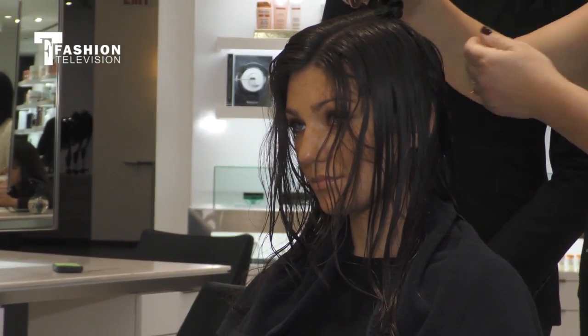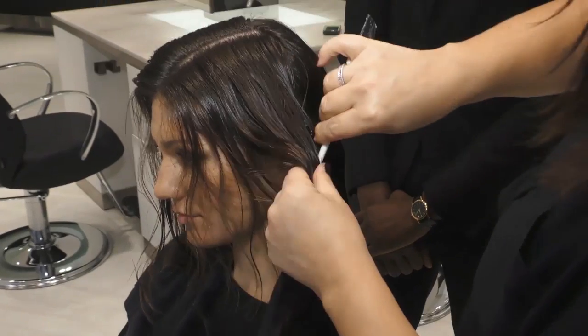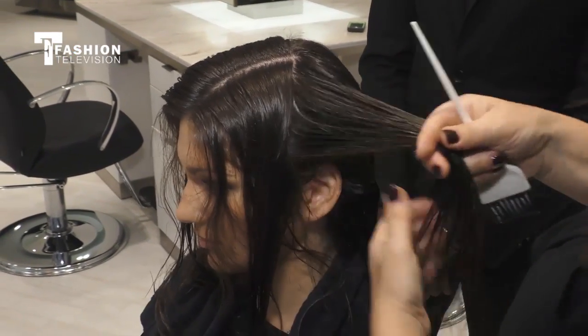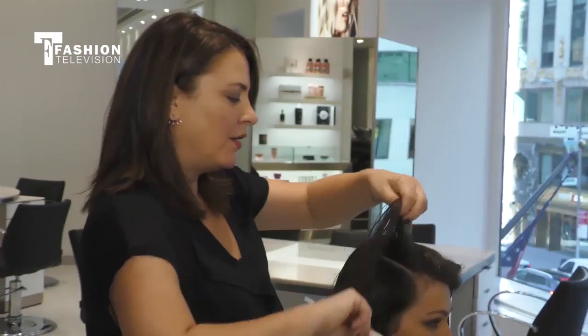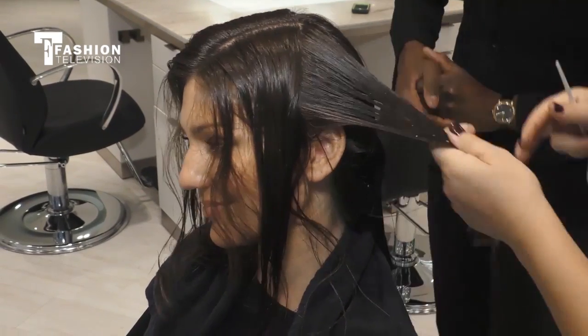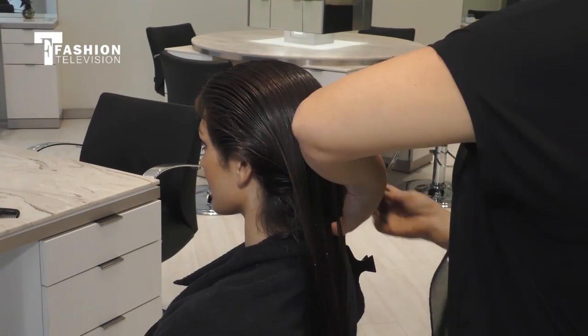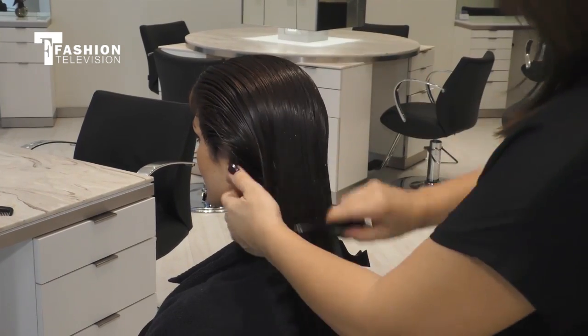So this would be a really good treatment also if you've colored your hair then. Absolutely. Color-treated hair definitely needs a lot more attention. As consumers, women are driven to purchase products if they're coloring their hair, but they really need to also treat it. Yes.